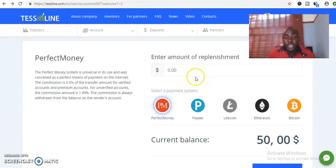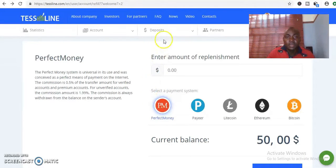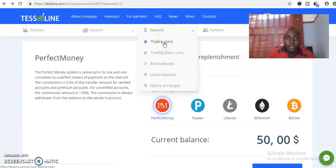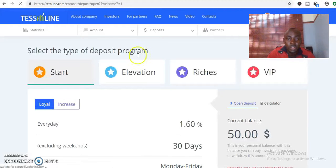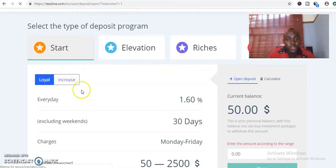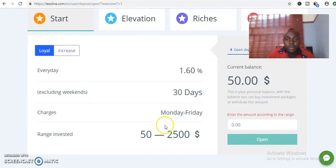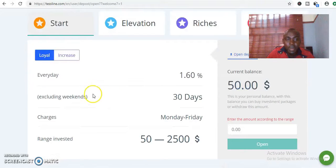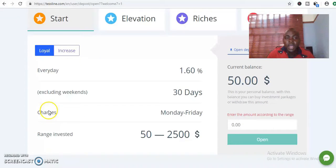As soon as you're done with it, you can see my deposit current balance is $50, and that's from Perfect Money. Then next is to go to the trading plan. Once you click on the trading plan, of course you know where I'm to start. Excuse me, I'm having $50, so my trading plan will be for $50, which is for the starter pack.